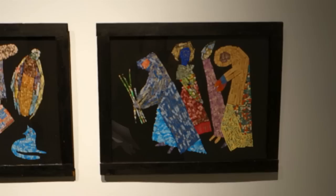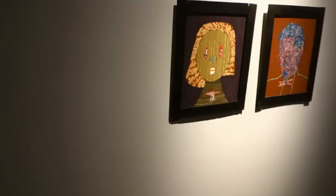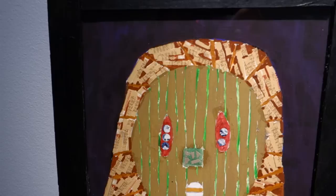This is titled Sacrifice. And hey, these funky frames are pretty nice. Oh, that's a beautiful piece. It's titled Bird Lady. This makes me think of a Paul Klee, maybe. And James Joyce.